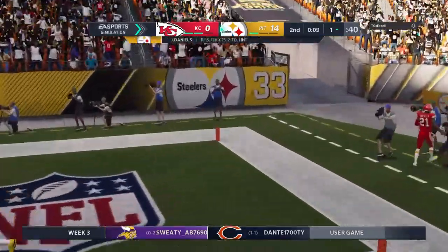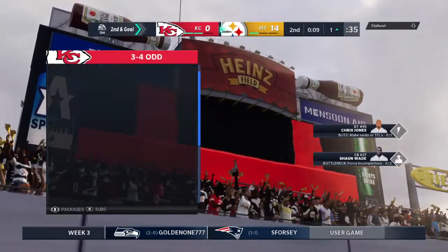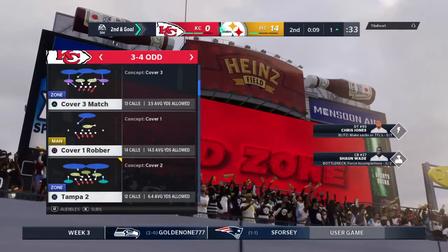Now here's a look for the end zone, but that one's going to wind up incomplete. Out of the end zone. Brings up 2nd and goal.